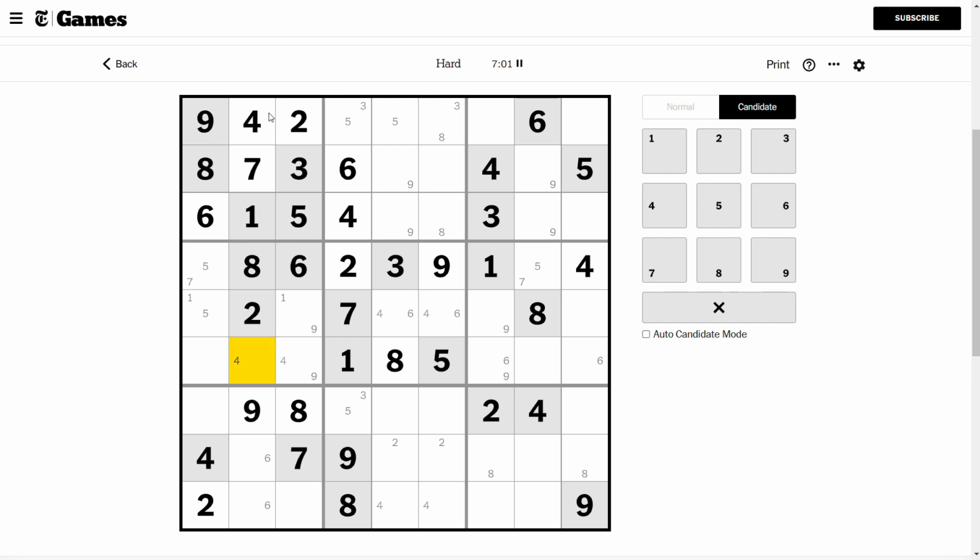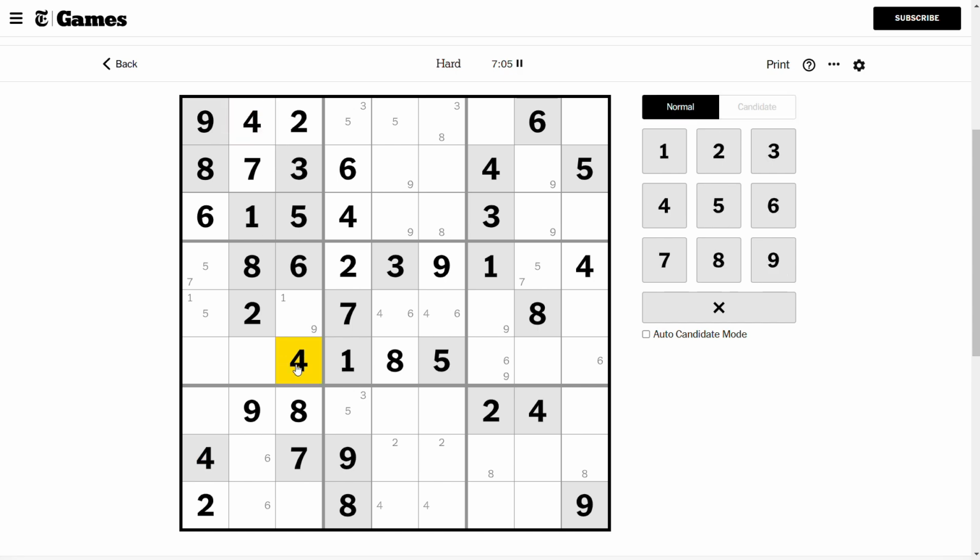4 in this cell is now eliminated. I can force the digit 4 into this cell in block 4. Remember, this cell also sees 4 from block 5. After I place this 4, I can immediately force 9 into this cell, followed by the 1, and lastly, the 5 in this cell. So this is a kind of chain reaction.